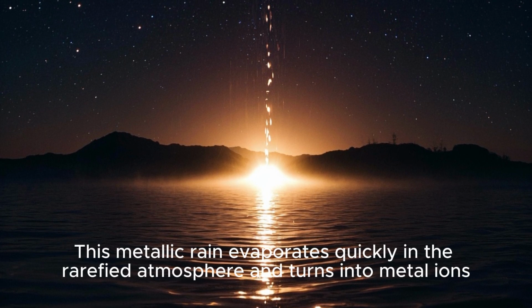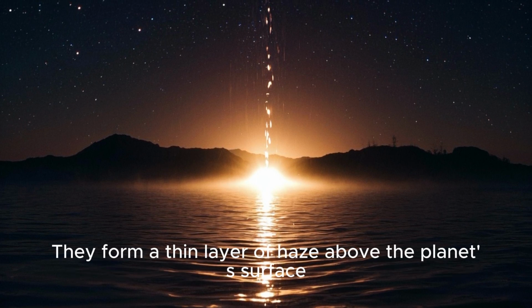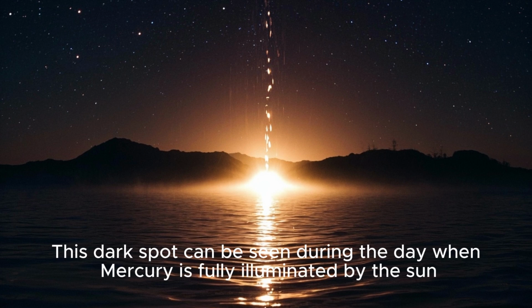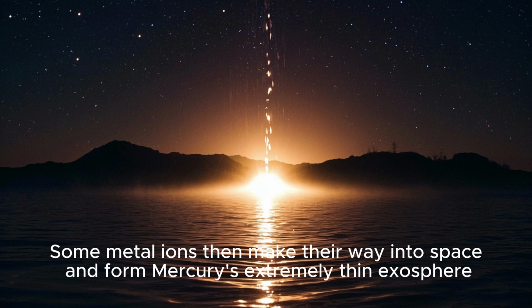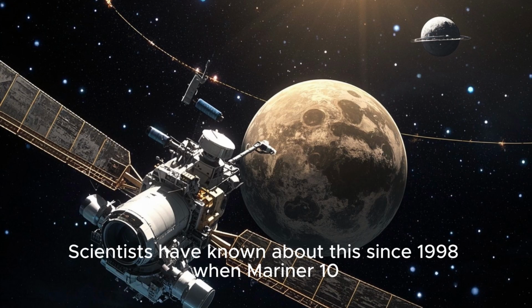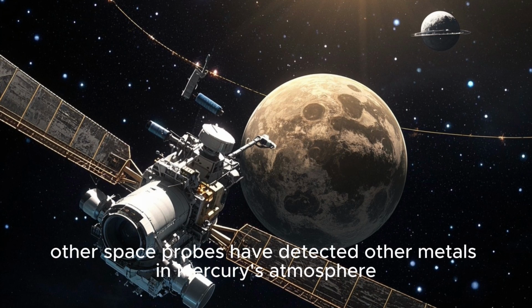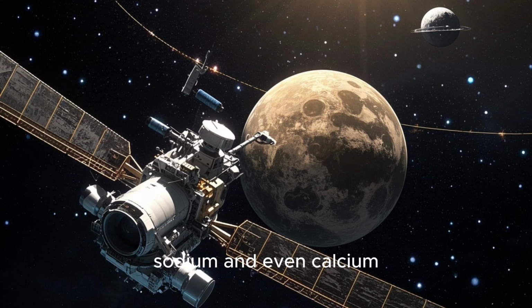This metallic rain evaporates quickly in the rarefied atmosphere and turns into metal ions. They form a thin layer of haze above the planet's surface. This is visible from Earth as a dark spot, the opposite of the one formed by the solar wind. This dark spot can be seen during the day when Mercury is fully illuminated by the Sun. Some metal ions then make their way into space and form Mercury's extremely thin exosphere. Scientists have known about this since 1998, when Mariner 10 discovered a sodium atmosphere on the planet. Since then, other space probes have detected other metals in Mercury's atmosphere, including potassium, sodium, and even calcium.